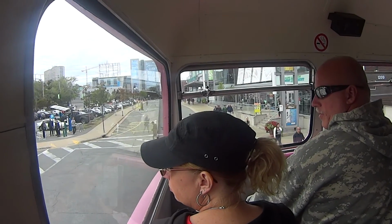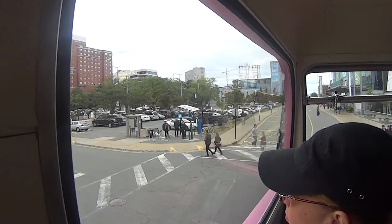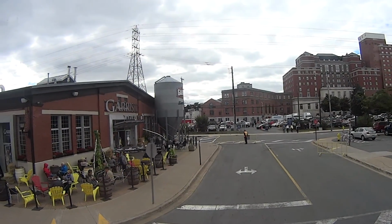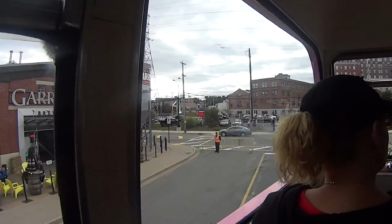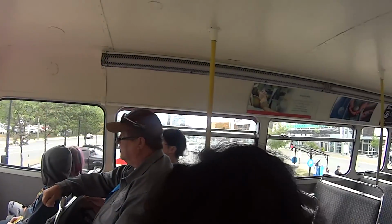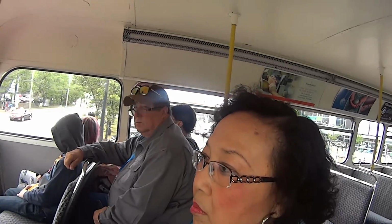Here we have the Garrison Brewery. You actually can get a sample tray, which you can taste five different brews that are brewed there. Off to the right, we have the Farmer's Market, which is established in 1750. Not at that location, though, but there's been an active Farmer's Market dating back when folks first came to the city.